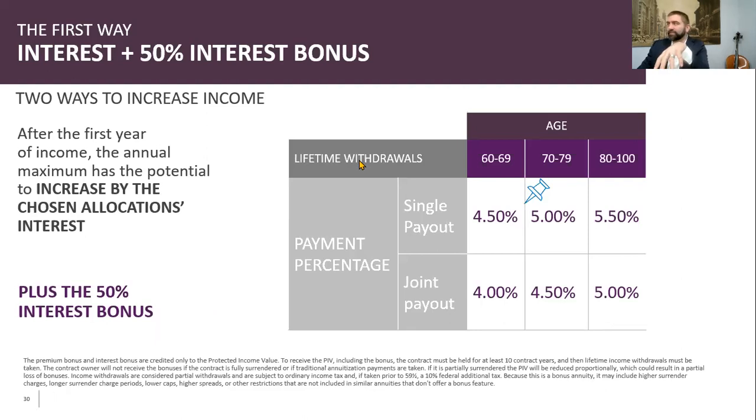Does that make sense? Kind of. So this is for you, Jake. You get to 10 years from now, and I'm going to use easy math. Let's say it just grew to $100,000 and the client's now 70. So they're going to take the payout factor of 5%, which means $5,000 every year. What's different is that you still have the potential to earn interest even after you turn on the income. So if you do get interest, then that will increase the payout basically, because it's increasing the base amount of money that you have. Okay, now I understand.